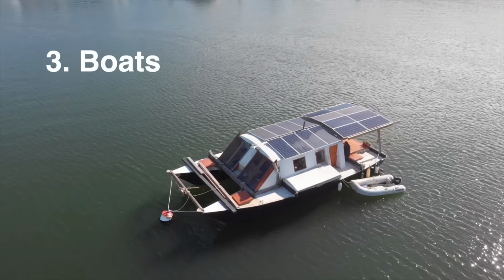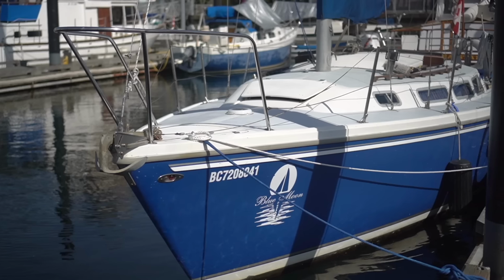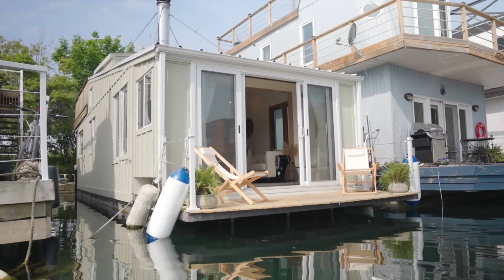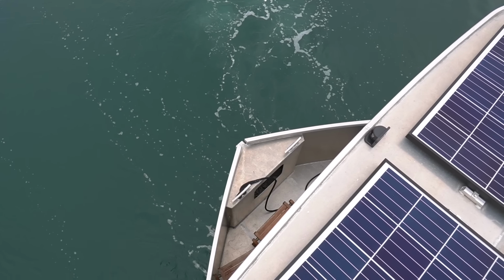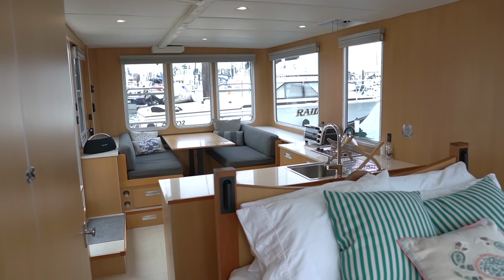Number 3, boats. Boats come in all shapes and sizes, and we've seen many people make cozy homes out of sailboats, narrowboats, houseboats, and more. Boat prices vary wildly from free derelict boats all the way up to more expensive brand new boats, so there are lots of options at different price ranges.